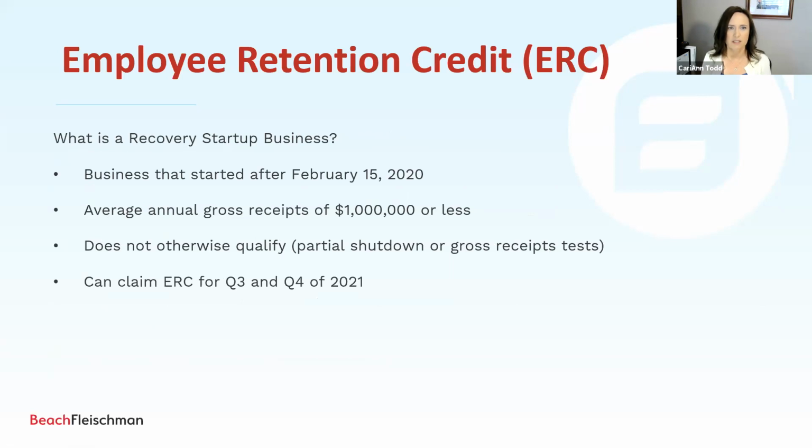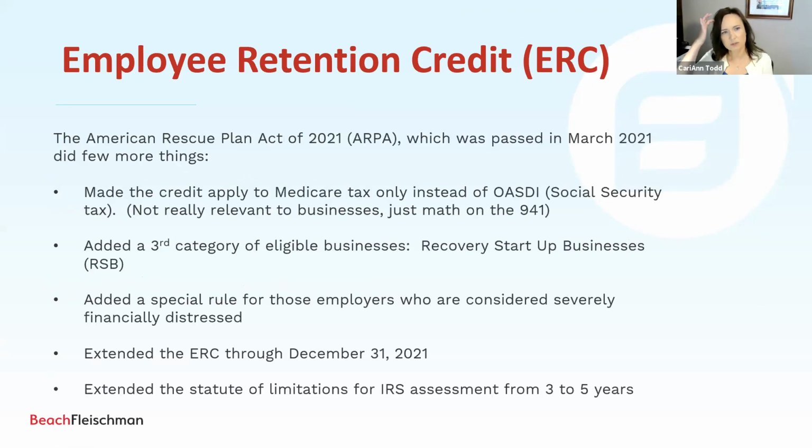A recovery startup business is a business that started after February 15th. You have to have average annual gross receipts of $1 million or less. You can't otherwise qualify on the other tests. And you can only claim ERC for Q3 and Q4 of 2021. So that's something new that was added for businesses that did start in 2020, because initially anyone who started after the CARES Act was basically out of luck. The CARES Act was really for businesses that were in business when the pandemic hit.